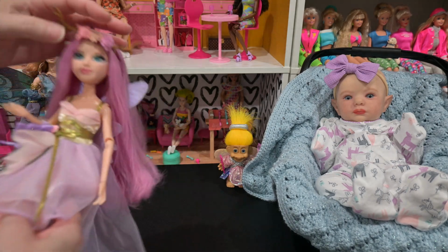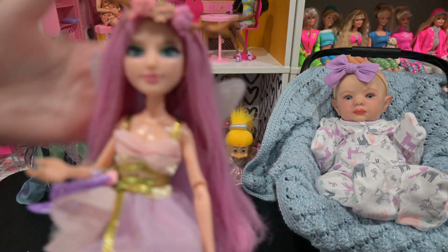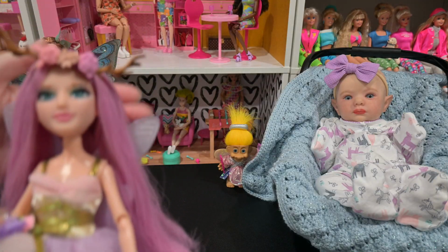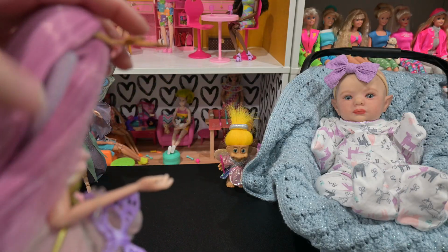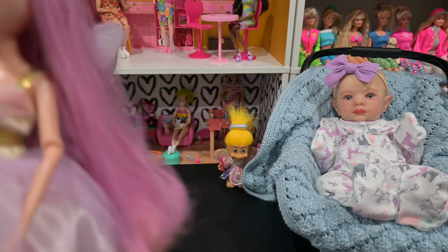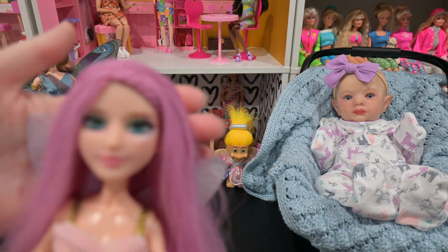I have this little girl, this little fairy. She is from that MC Squared series, and she's just really cute. I just love her purple hair and her beautiful face. And then she has these little antlers and flowers, and her fairy wings are very sparkly. And actually, I dropped her crown.